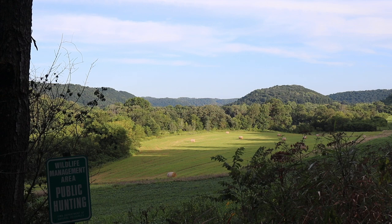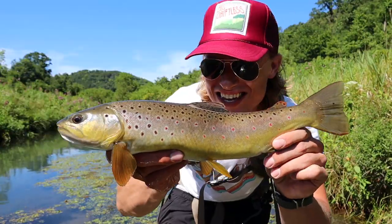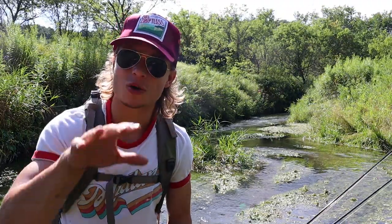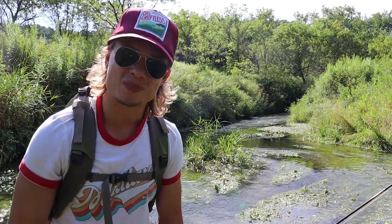Tucked away in one of the many isolated valleys here in the Iowa Driftless sits Clear Creek, one of the premier wild brown trout fisheries the state has to offer. If you're up for a bit of an adventure and aren't afraid to get off the beaten path, this is the spot for you. We're shark hunting today. We've got a specific rig going after the upper tier fish, so come with me as we swim in some deep waters and try and get on some big, nasty browns.